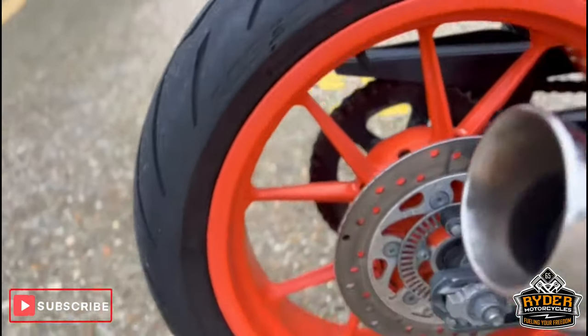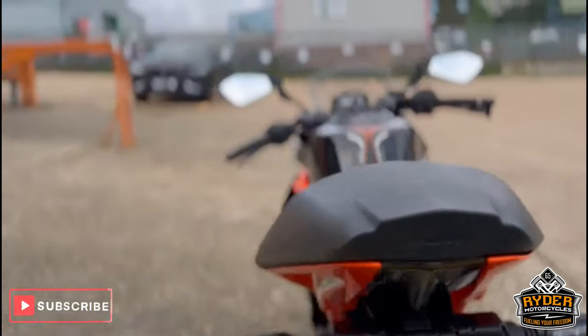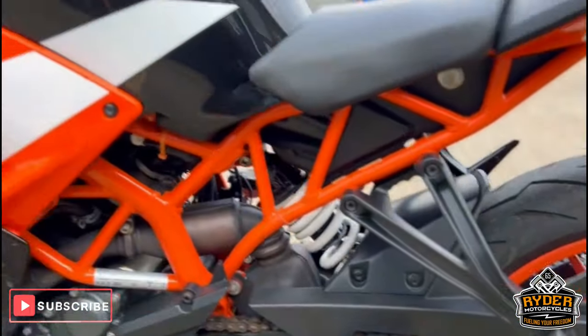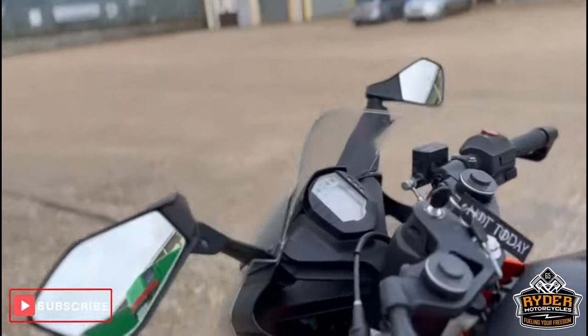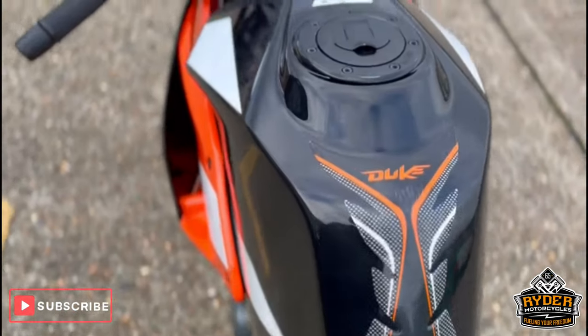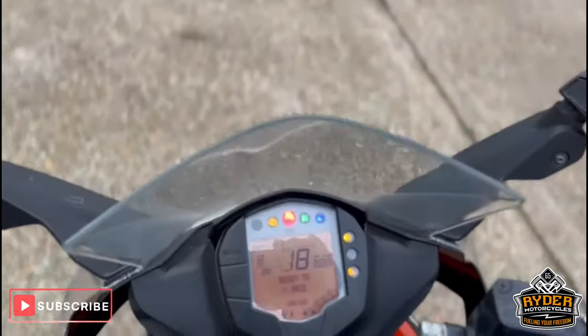The wheel's in nice condition, has an RNG tail tidy. The rear's in good condition. Chain and sprocket's good, as is the frame, and all the bodywork this side. This seat's all good, no marks and scuffs there, as is the main seat. All the tank's nice. All the dash does as it should.